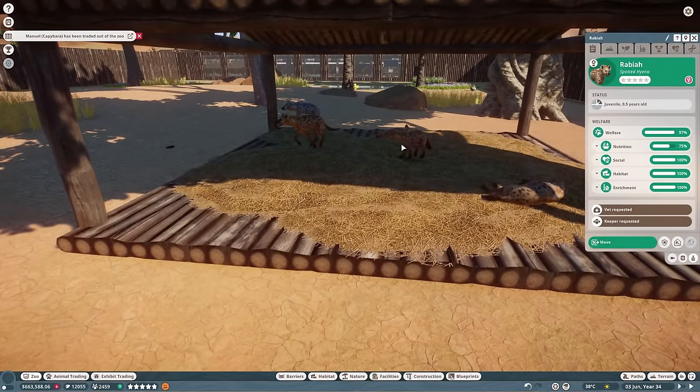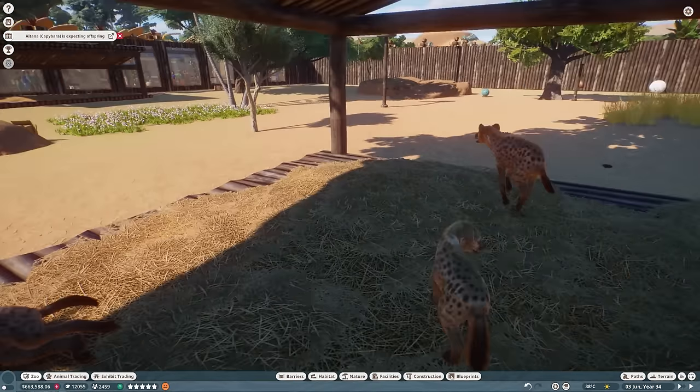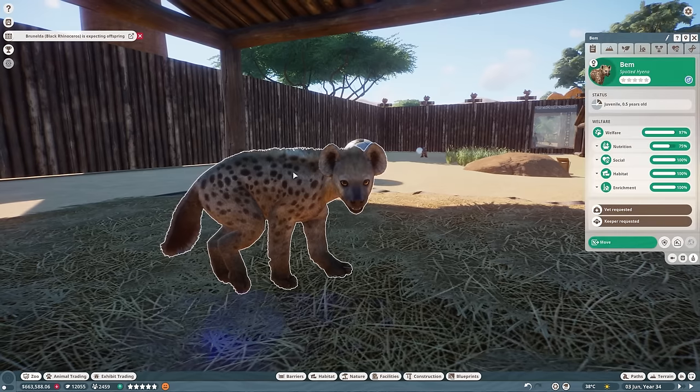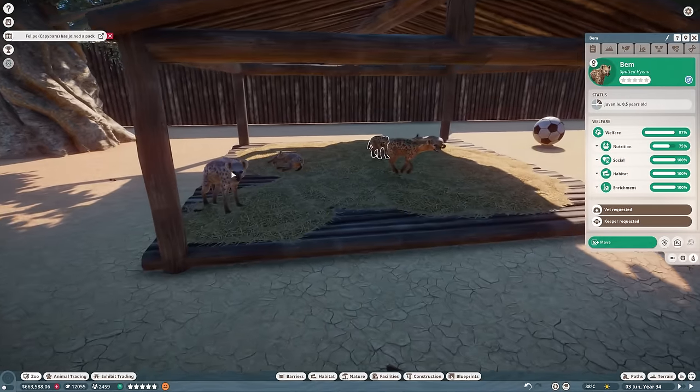Right, well, we should rename our hyena. I think we've got another few babies in here, because this is too many. Is this one a little baby as well? Yeah, there's another little baby. Oh, it's adorable. Right, well, we need to rename them.